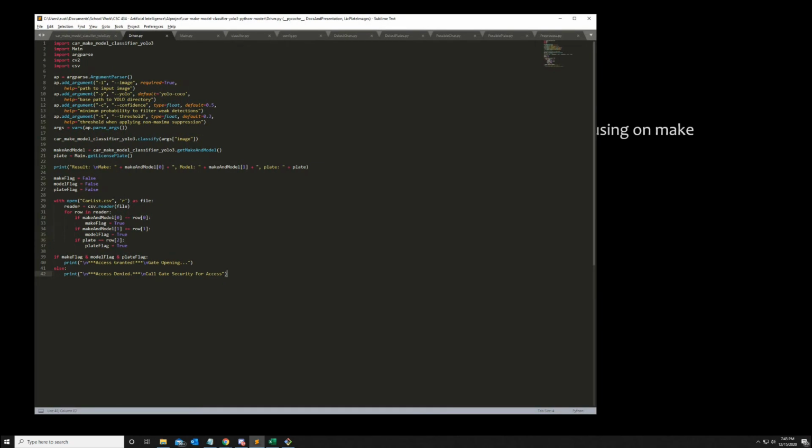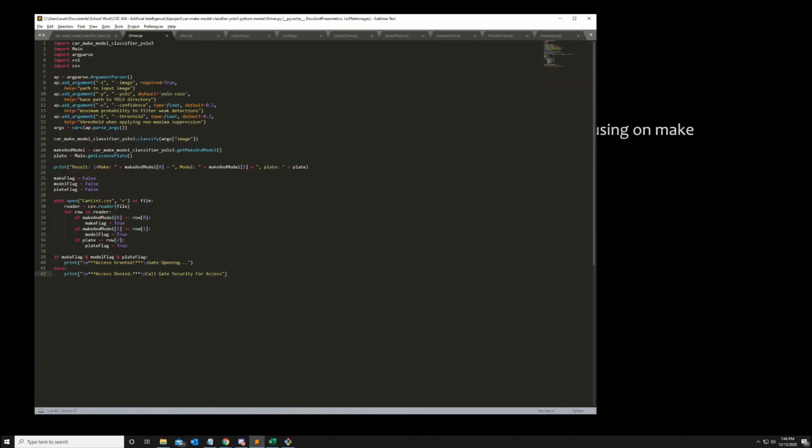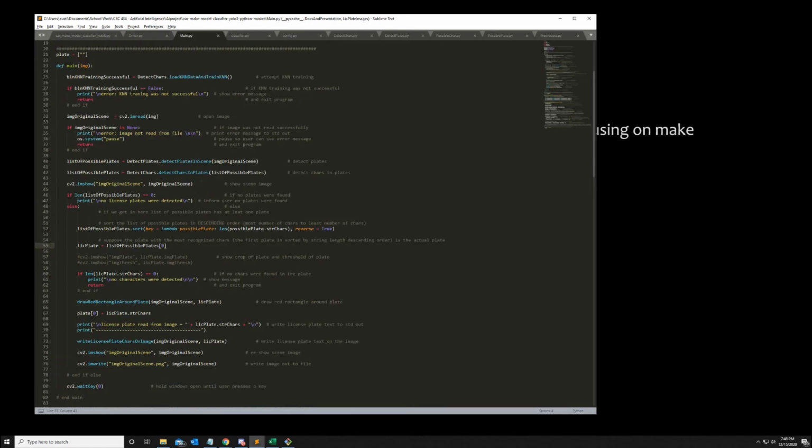So this is our driver file. This file here is meant to basically run everything else. So right here you can see where we access the database, and this is going to test whether there is a make, a model, and a plate all in the same row that matches what we were able to get from the image.